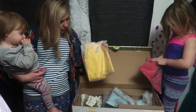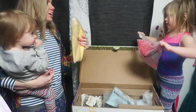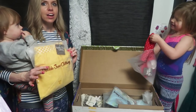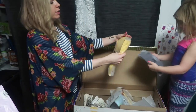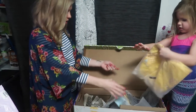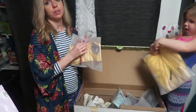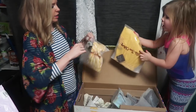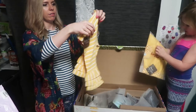Mom, I got the yellow one. What size? Yours, Claire. You are gonna be adorable in this yellow. Oh my gosh. Open this yellow one. I'm in love with it. You gotta open that. And these yellow pants for Camry. They'd be good matching with that. Yep, we might have to get your size in these. Love it.